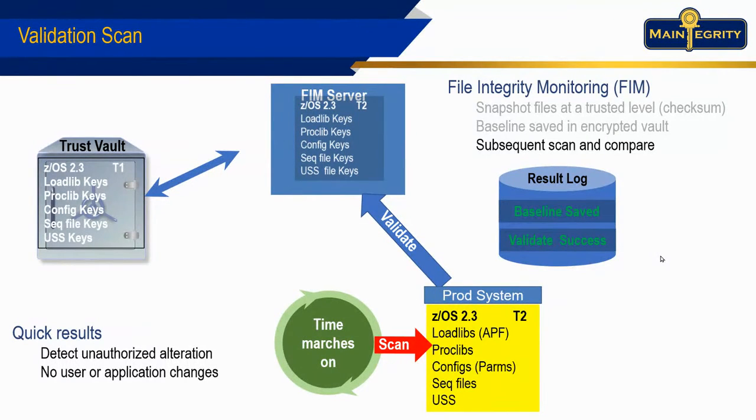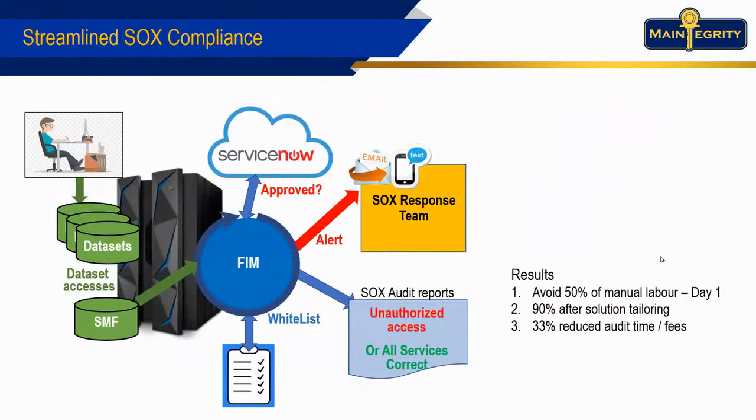Here's a pictorial, give her a click, Al. Here's a pictorial representation of how all this works. What we did first of all was scan all of the production files. When changes were detected, and believe me, they will be detected, FIM Plus accesses ServiceNow and sees if a change request corresponds to the change that was detected.